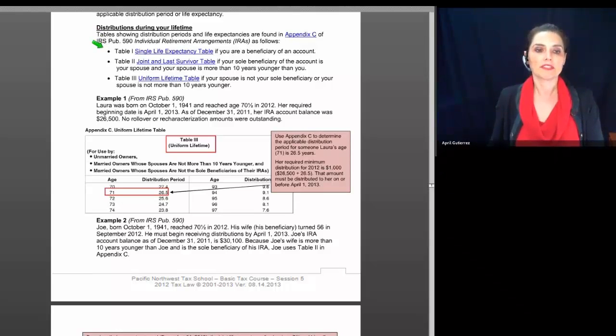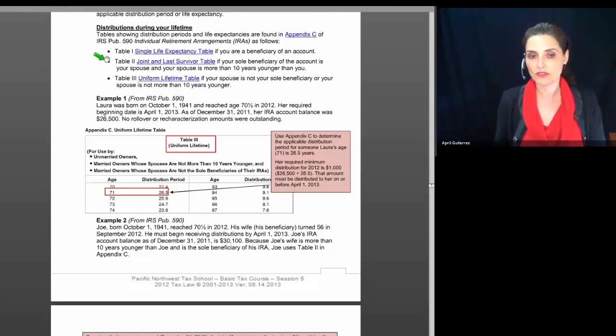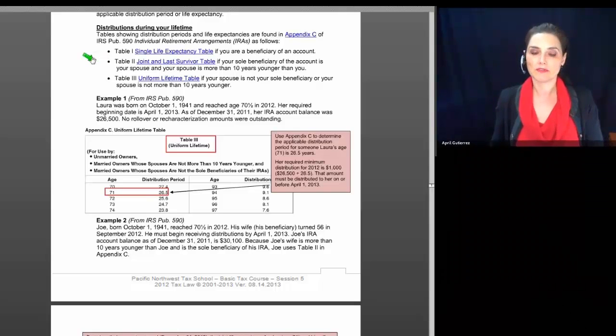And here are the tables. Table 1 is called the Single Life Expectancy Table, and you use that if you are the beneficiary of an account. That is, you inherited the account as a beneficiary. Table 2 is the Joint and Last Survivor table, and if the sole beneficiary of your account is your spouse, and your spouse is more than 10 years younger than you, and you are figuring your required minimum distribution, then you use Table 2, which is the Joint and Last Survivor table.